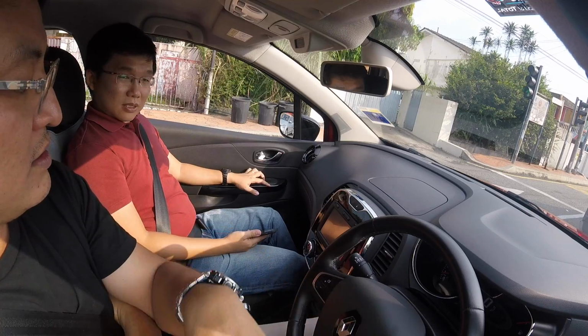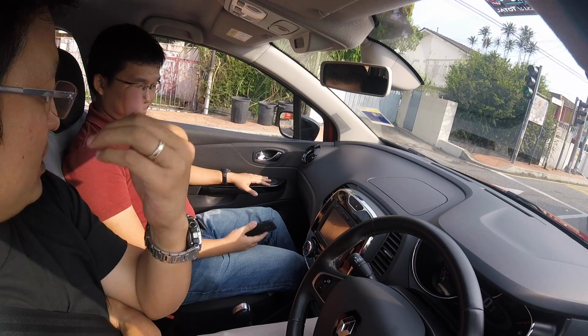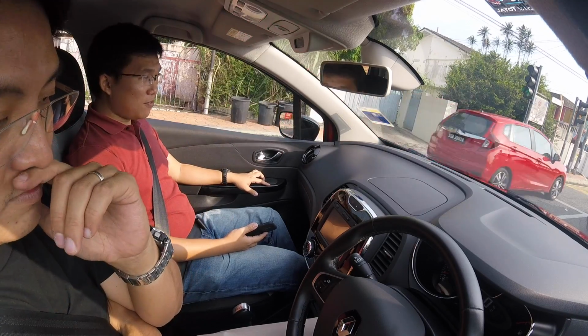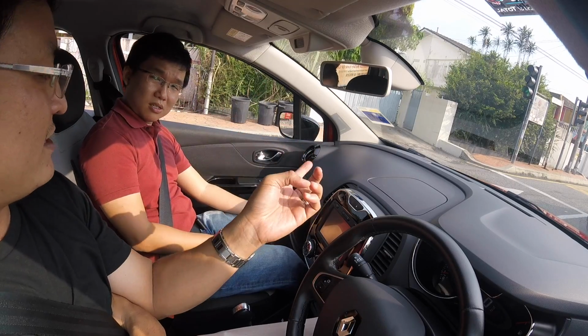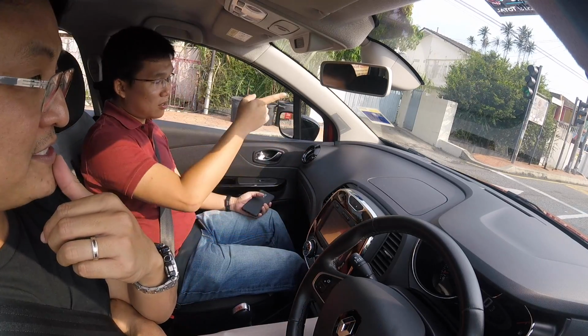But in terms of interior design and material, I think this is obviously 1 or 1.5 notch lower than the CX3. Oh, definitely. The CX3 is so premium. The CX3 interior really has properly premium feel. It makes us forget that cars of this segment used to look like this. Right? Because now you see the CX-3.